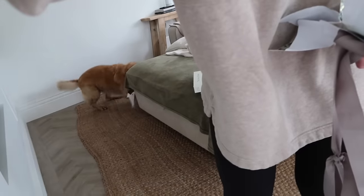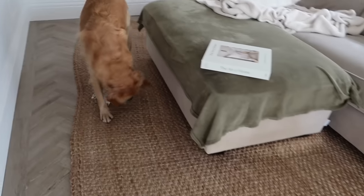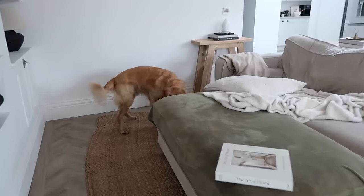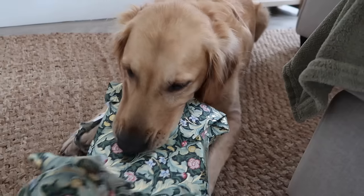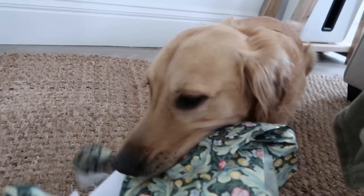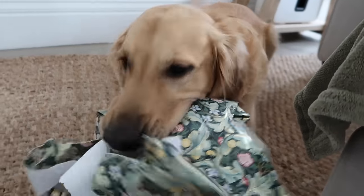This is what Christmas does to a puppy. When Santa Claus comes, you just think every gift is for you, don't you? Although that's his favorite part anyway, the paper. Barney! Can you hear him growling? What have you got? Oh, I'll let you have fun with that anyway.